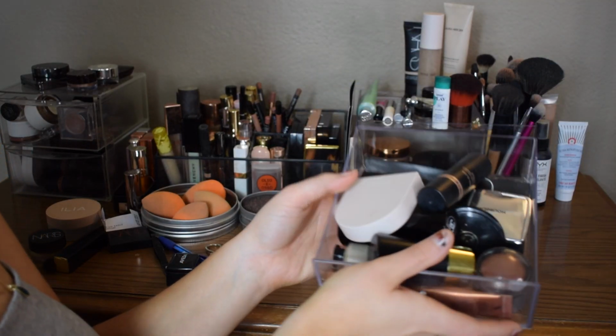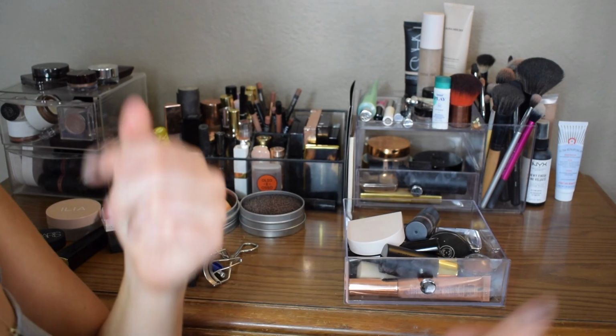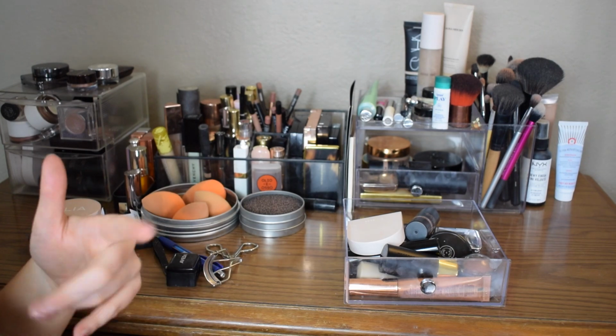Okay, here's my highlight drawer. So I'm just gonna go through these quickly, one by one. I haven't been using highlight all that much lately because it's been so hot.